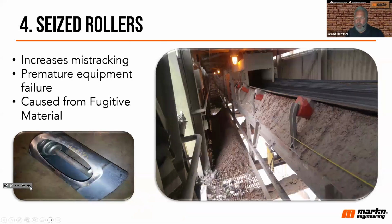Number 4, seized rollers. Seized rollers or rollers that aren't rolling properly are going to increase mistracking on the conveyor belt. They'll also increase the amount of drive power that's needed to run that conveyor belt. So you really want to take a look at rollers to make sure that they're rolling properly, doing what they're supposed to do. It's a big form of premature equipment failure, and you can reduce costs of operation if you ensure that those rollers are not being built up with fugitive material, with dust, with spillage, and that'll keep those rollers lasting a lot longer.